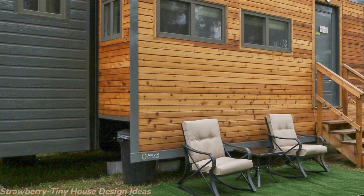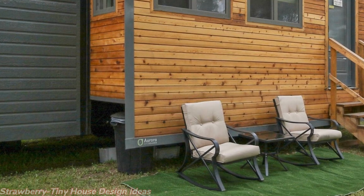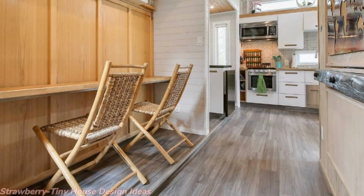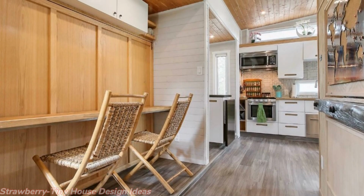Moreover, it's able to sleep 4 adults in total comfort without using a loft configuration. No more climbing ladders or knocking your toes against the staircase in the dark, and more importantly, no more crouching when you're getting ready for bed, so as not to hit your head on the ceiling.